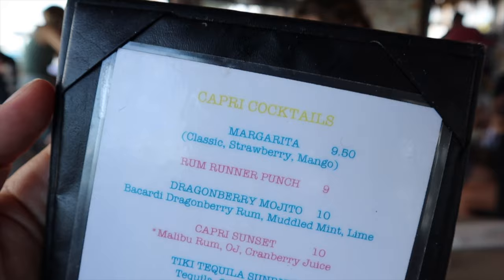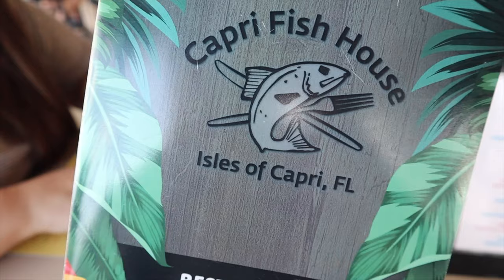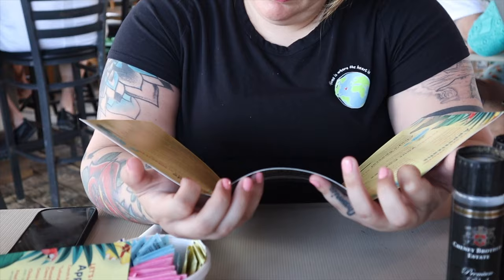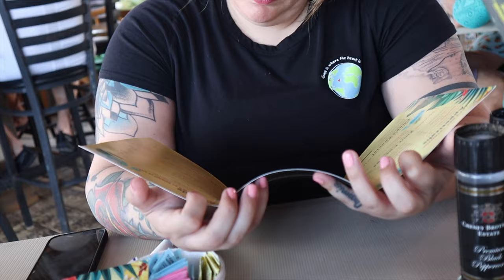They've got all the classics on the Capri cocktail menu, like a tequila sunrise and a dark and stormy, but I'm really excited to try this painkiller. They brag online that their menu can accommodate all sorts of tastes, so let's take a look. They've got everything from sandwiches and pastas to fried baskets, all sorts of burgers and appetizers. She doesn't know it yet, but I think I'm gonna try to convince Sarah to split a sandwich with me.